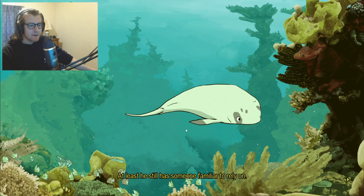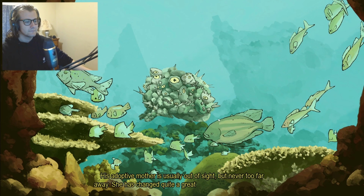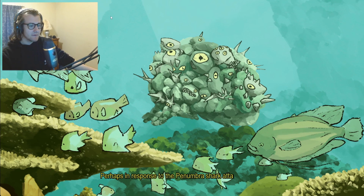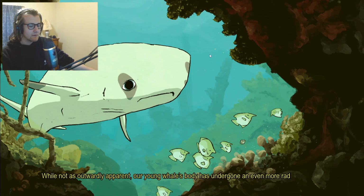Is it the Stone Mother? His adoptive mother is usually out of sight, but never too far away. She has changed quite a great deal since we last saw her. Yeah, clearly. So they change over time. Basically like adopting new outfits and stuff. In response to the Penumbra shark attack, she has undergone a zealous application of eye spots to her figure. Yeah. While not as outwardly apparent, our young whale's body has undergone an even more radical change.